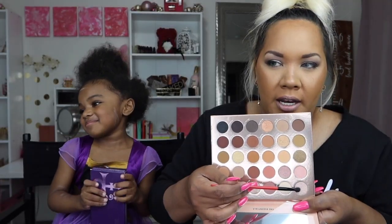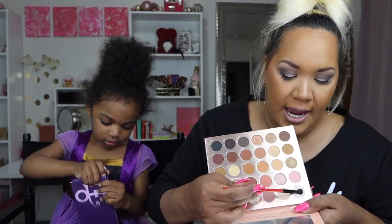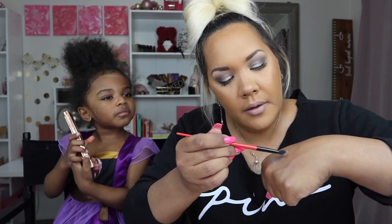Now, I'm gonna take this Cara palette. I'm gonna go in with this shade here, kind of similar. This is significantly cheaper, this palette. This is an $8 palette. Okay.